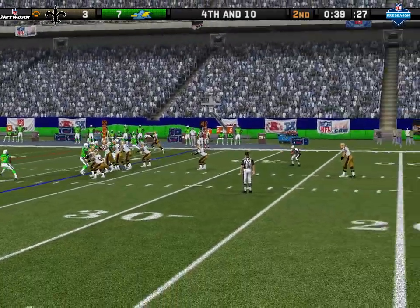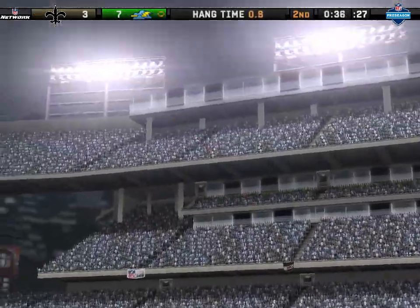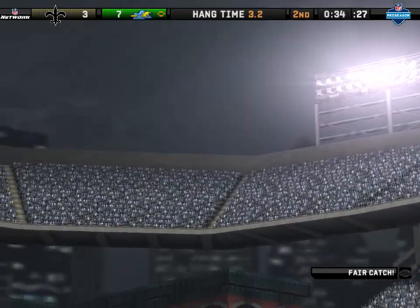Hansen will come in now to punt it away. Number 22 sets up, waiting for the punt. Fair catch called for.